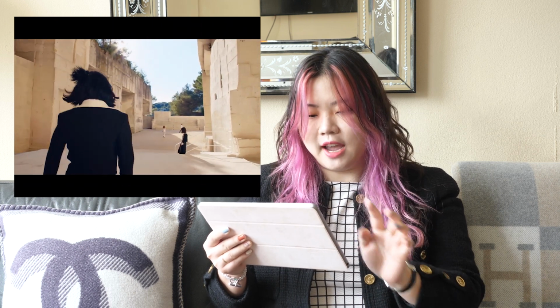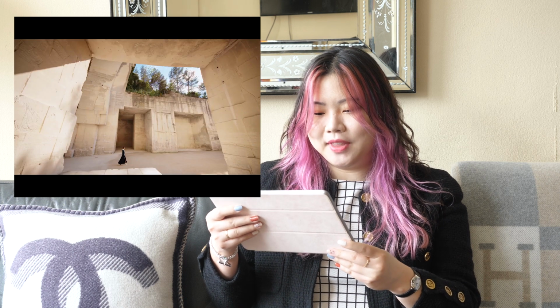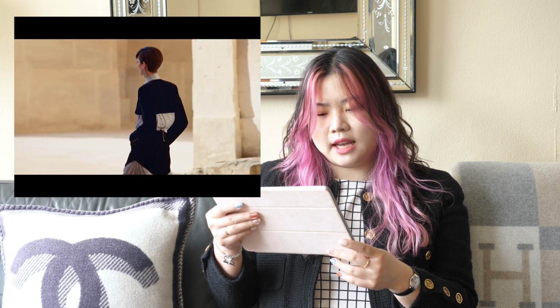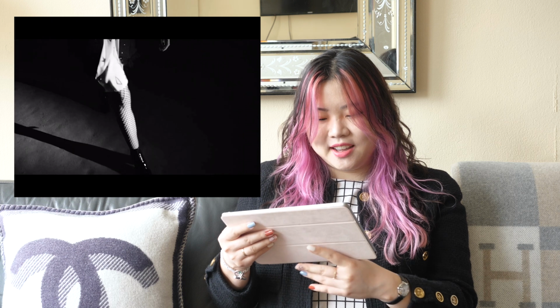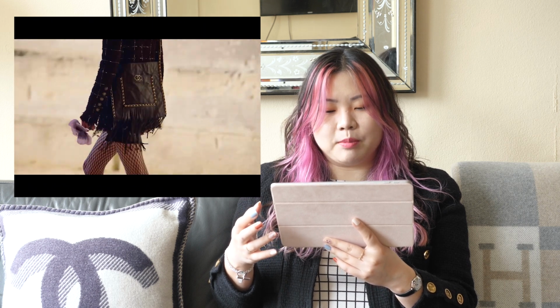These fishnet tights are very interesting. These feather headpieces are also really interesting with these full-on dark looks. They felt very formal, less cruisy to me, you know what I mean? And then this is where I started to get that overall sense of, oh, everything seems real kind of grunge, almost punk. And I'm like, that's interesting.